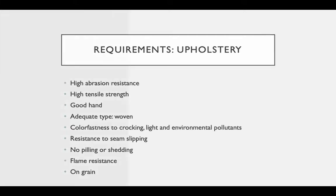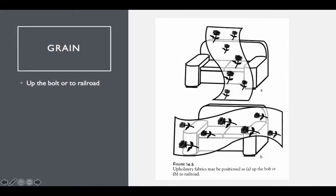It does have to be also on grain. That kind of goes without saying, but it's important. Now, what's interesting about grain is that we have two main grain lines for interiors, and it's up the bolt or railroad. Up the bolt goes on a vertical, and railroad, think of it like the railroad slats, you turn it around and go sideways.